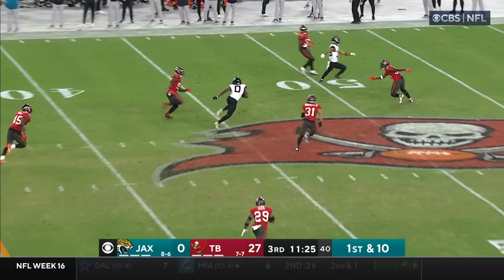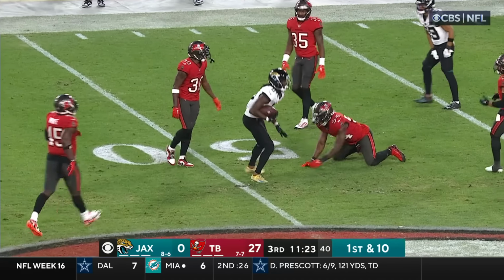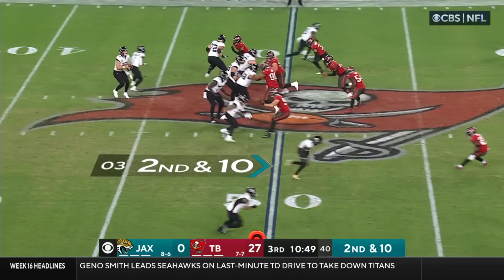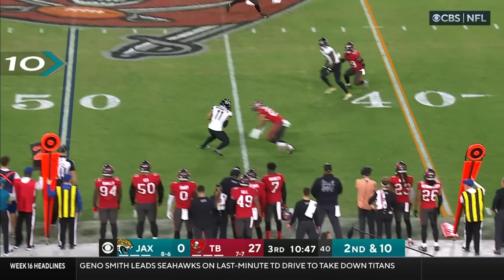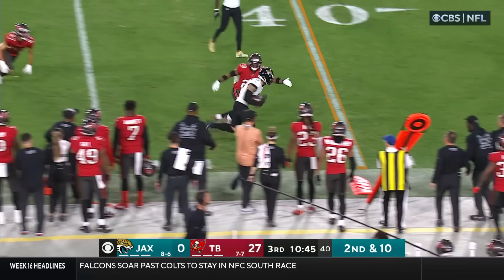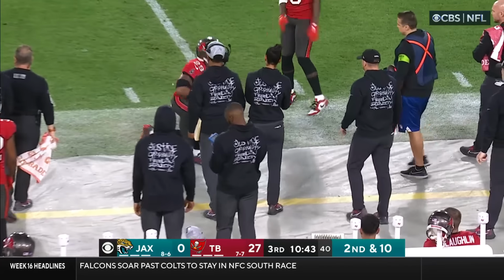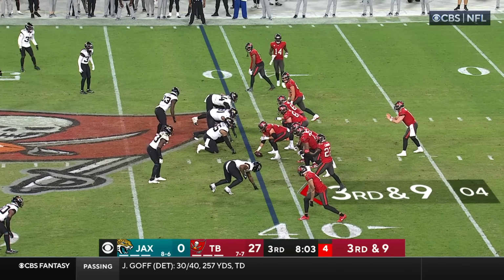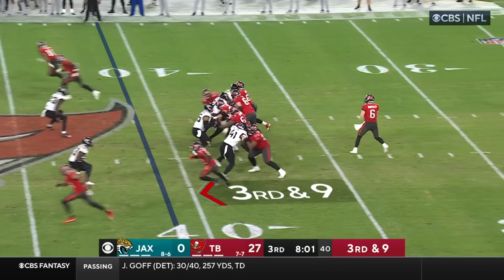Lawrence with the first and 10, Ridley down the middle and grabbed on the play by linebacker Levante David. With a second down and 10, Lawrence, Washington, and finally wrestled out of bounds. Live in the secondary for the Jacksonville Jaguars.